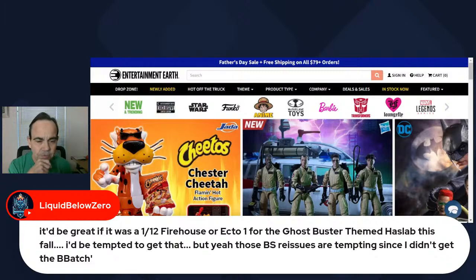It'd be great if it was a 1/12 Firehouse or Ecto-1 for the Ghostbuster themed HasLab this fall. I'd be tempted to get that. But yeah, those Black Series reissues are tempting since I didn't get the B batch. Clearly, you'll have to go somewhere other than Entertainment Earth. They seem to kind of run out of stuff pretty quick. BBTS, I would assume, still has them, but who really knows?